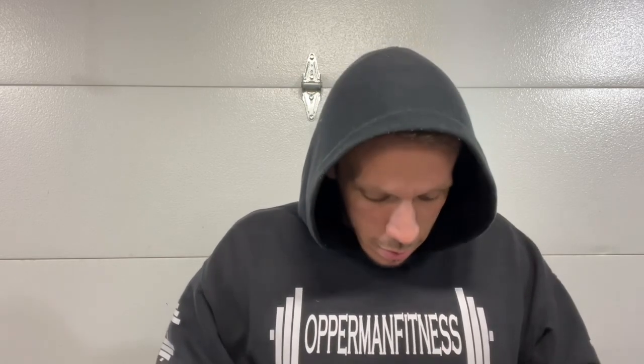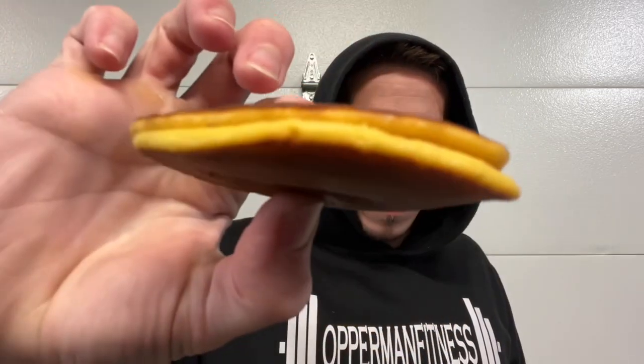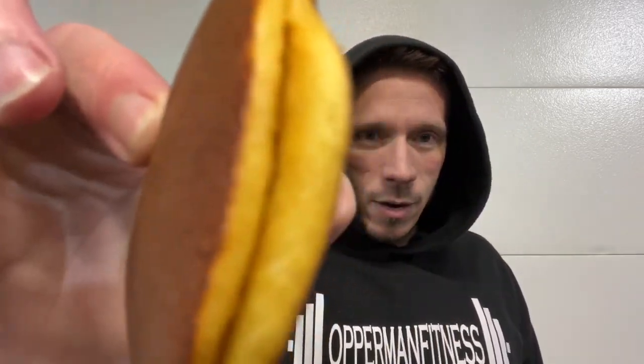I think I'm going to try the basic one. Got to try vanilla first, right? Try it out, see what happens. If I can get this open. It ain't opening like it should. Oh, there we go. All right. I have no idea what to expect here, guys. Oh, it's actually like a pancake. Look at that, protein pancake. It's got that cream filling. Vanilla cream action. Here we go.